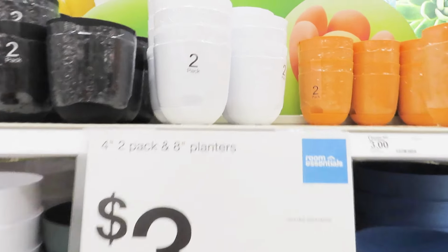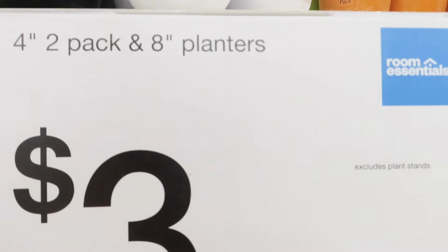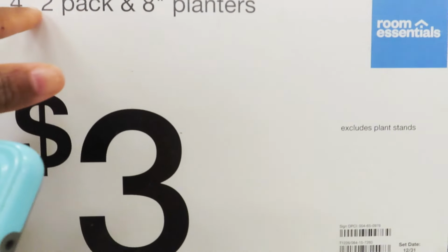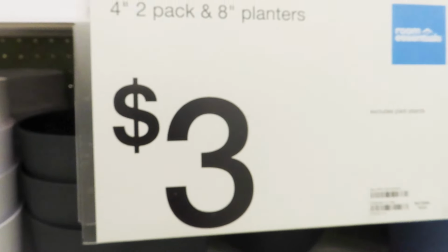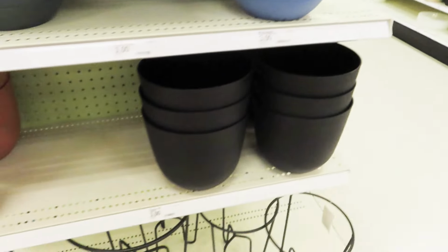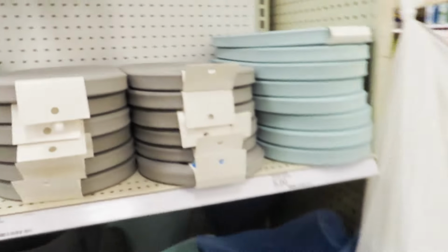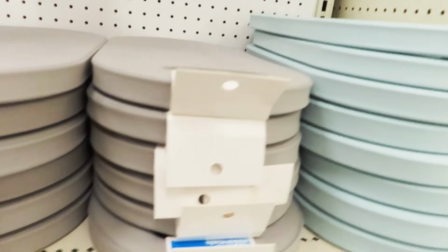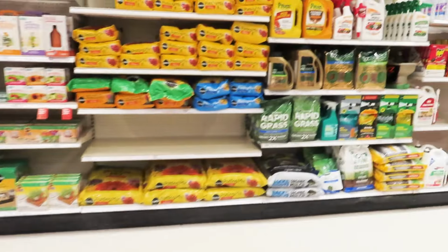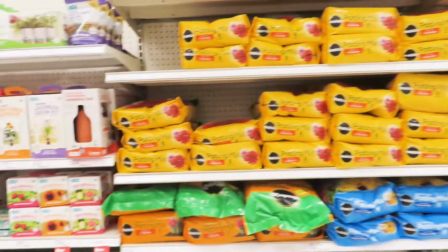I like these right here. Oh, these is what I was looking for. I need to get some more. They $3. 4-inch, 2-pack, 8-inch planters. $3. Okay. Good for me to know. Need some more kneeling pads. Hey, $5. Ooh. Okay.